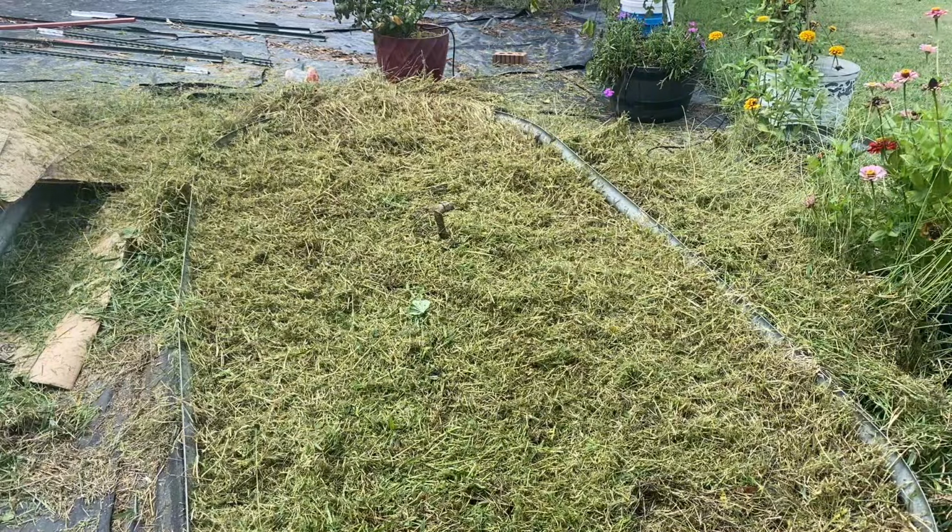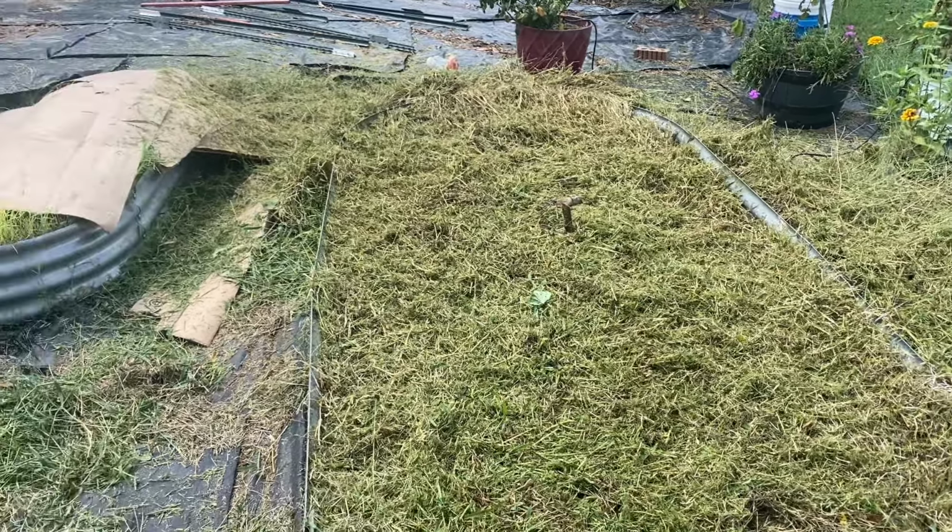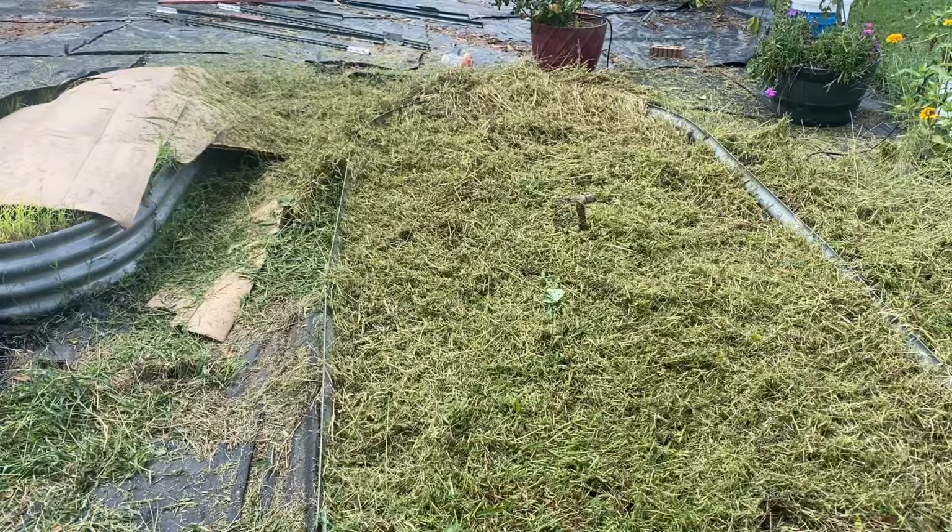Okay, so this bed looks a whole lot better, y'all. Believe it or not, this is where my sweet potatoes are planted. I don't know what sort of sweet potato harvest I'm going to be able to get off of this. If I have to buy some sweet potatoes this year, I will. I don't want to, but if I have to, I will, because I love sweet potatoes.